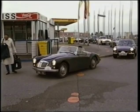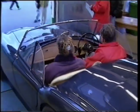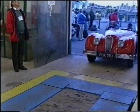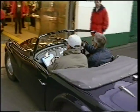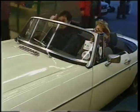From Monschau, it was a mere 60 miles to the final checkpoint at Nürburgring. It's been great, fantastic. Well done, everybody. John Nichols, with a sentiment echoed by so many throughout the run.